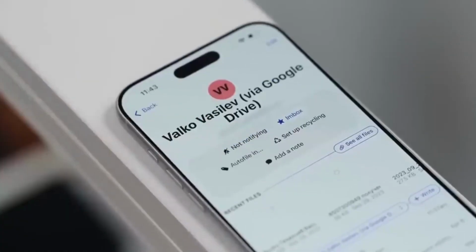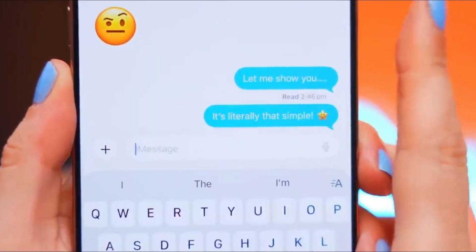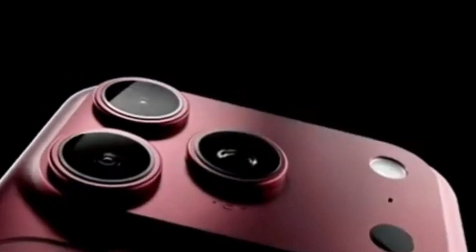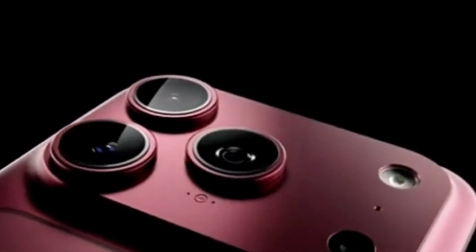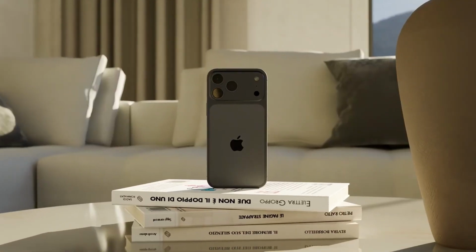Materials could also change. Apple may use slightly less premium chassis materials for the standard model while saving the most expensive finishes for the Pro lineup. Again, that sounds dramatic, but in daily use, many users may not notice unless they compare both phones side by side. And that is the key point here.